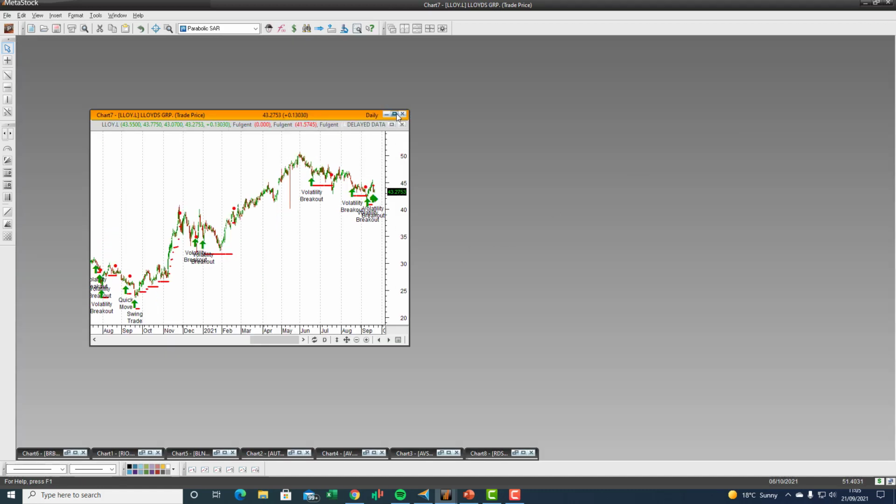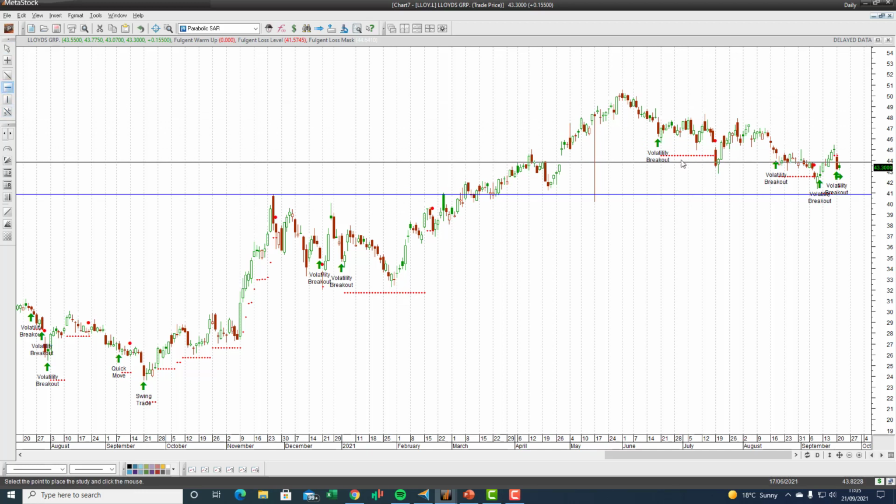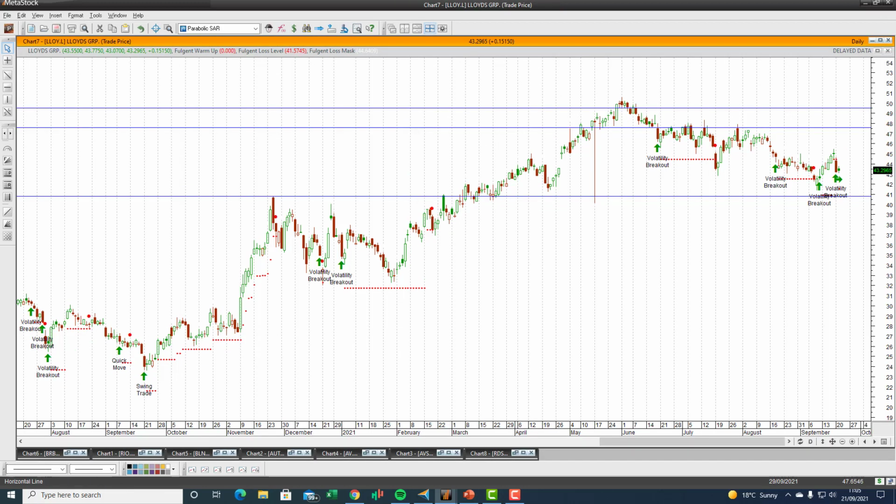Right, and then Lloyds Group, interestingly, the bank stock, we'll see a volatility breakout here, captured a nice move in the beginning of the year. It moved sideways now, drifting lower, and we have a whole cluster of volatility breakouts here with a trailing stop there at 41. And then these old highs would be your resistance target. This cluster of resistance there would be your upside resistance target. So from 43 up until about 48.50 is the upside profit target on Lloyds Group.